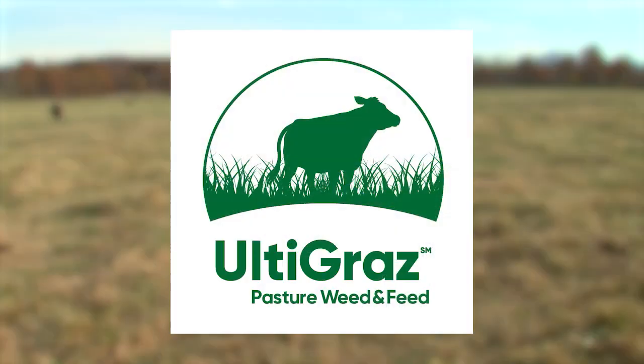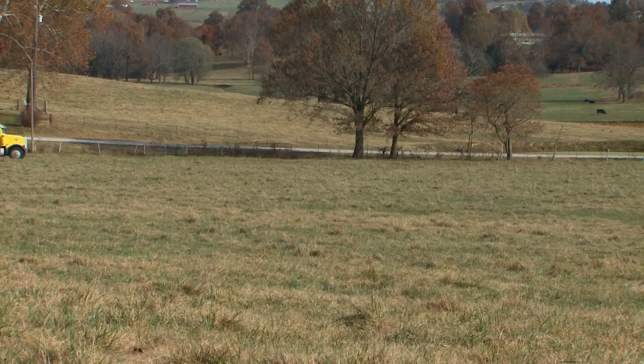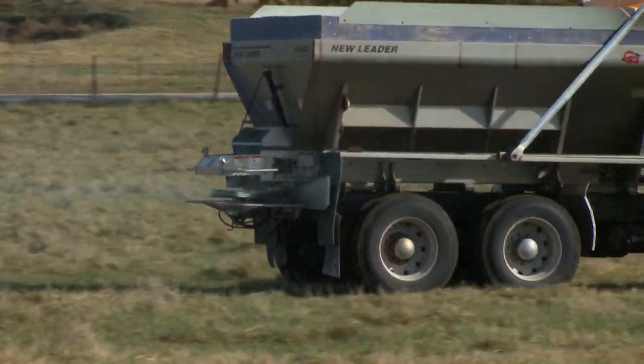So another input that is rising dramatically in cost, of course, is fuel. And I understand that you all have a product that allows us to apply both fertilizer and herbicide in one pass, obviously resulting in fuel savings. Tell us more about that. Yes, sir, Kevin, that's Ulti Graze. So Ulti Graze is taking your dry fertilizer, putting in a Corteva residual herbicide with it, blending it all together and doing a one-pass system.